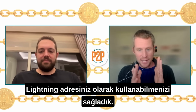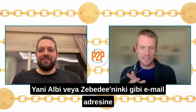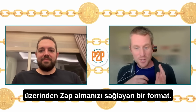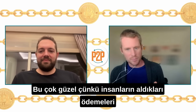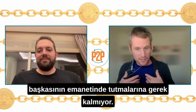But what we've done at Voltage is we've made it where your NIP-05 is also your LN address. So it's like your Alby address or your Zebedee address, the Lightning address. But it also allows you to receive zaps to your own node, whether you're using your Voltage node or your Umbrel or your Node, any node you have. And that's really fun because it's now allowing people to custody their own funds.